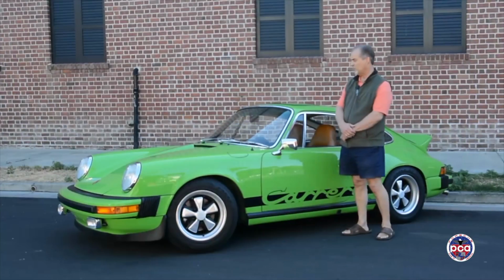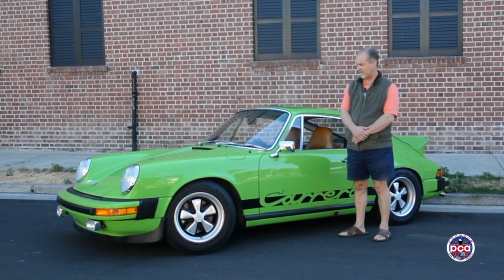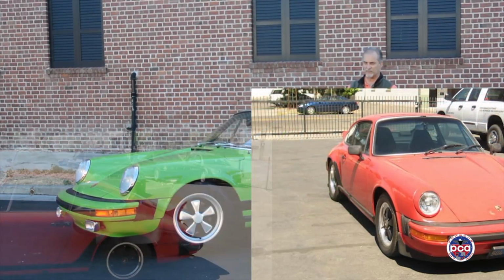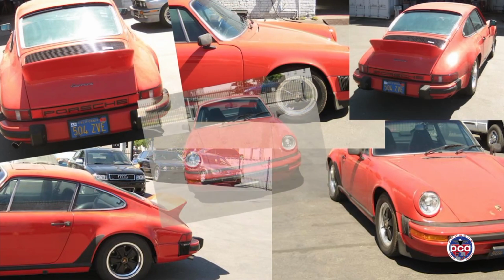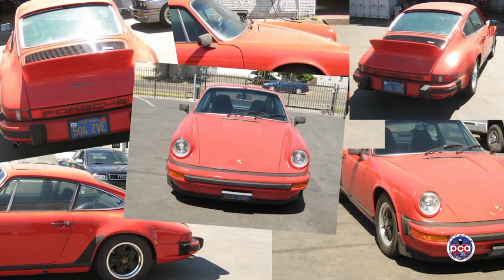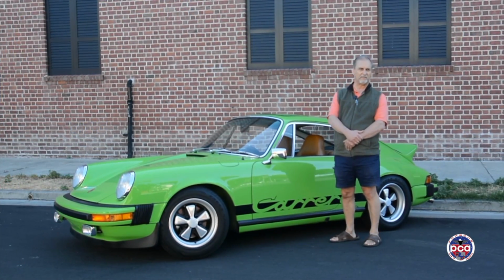When I found the car in late 2010, it was owned by a customer, and the mechanic was selling it for him. So we went and saw it and fell in love with it, realized it was an original lime green car, although it was Guards Red at the time. We saw through the frayed carpet that it was lime green, confirmed by the paint code.